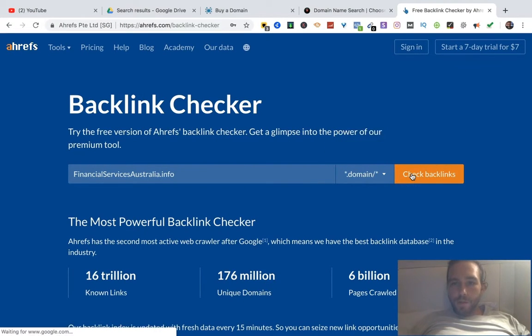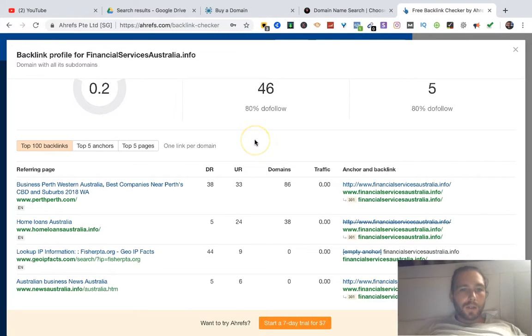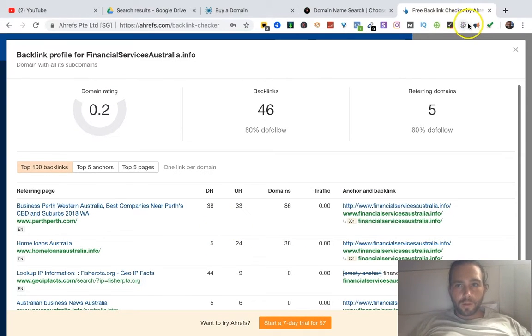The domain rating's pretty low, but at least it has some. It's got a few backlinks and a few referring domains, but this is the important part. You want to check that the referring domains are actually relevant. A lot of the time the domains will be Chinese writing and stuff like that, which gives you no SEO. It actually hurts you. So it's pointless getting something like that unless you're going to clean it up. But this one has Australia, business, all stuff like that, so it's actually quite good.